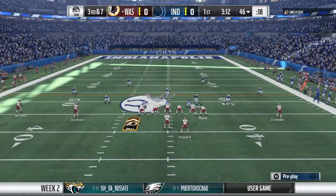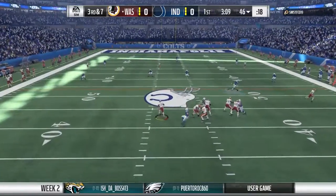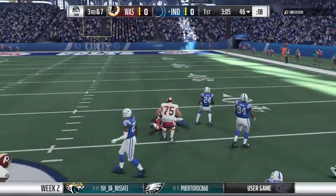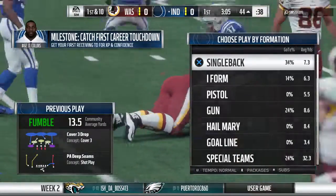Throwing on 3rd down, Smith. Being chased down left. And now the ball's loose. Smith loses it. And the Colts pick it up. And the return comes to a halt right at the 44-yard line.